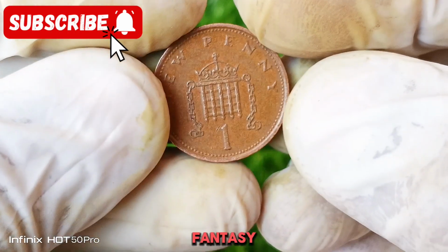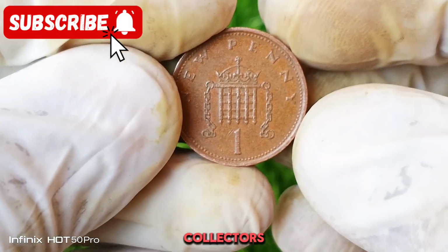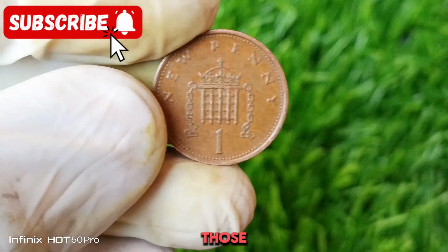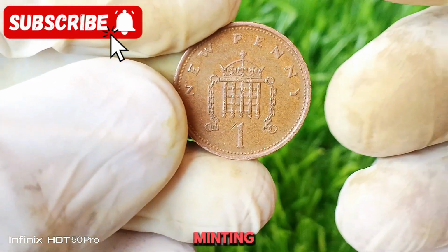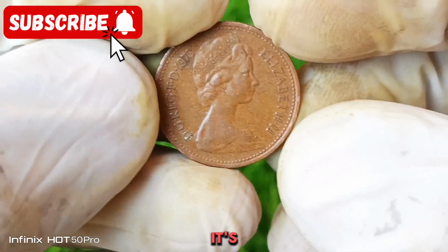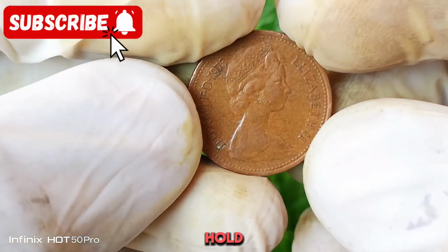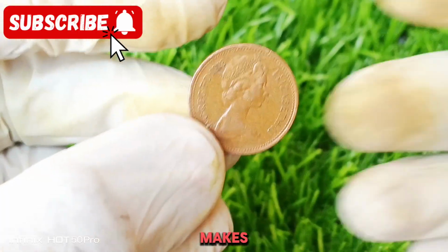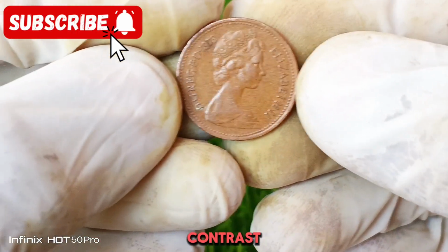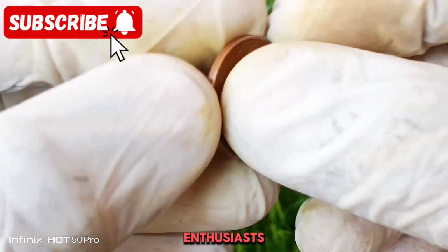This isn't a fantasy, it's the reality of how numismatic passion works. Some collectors will stop at nothing to own the rarest examples, especially those with unique features, flawless minting, or historical provenance. For them, it's more than metal, it's a tangible piece of British heritage that they can hold in the palm of their hand. What makes the 1973 1 penny even more fascinating is the sheer contrast between its humble beginnings and its modern reputation among enthusiasts.